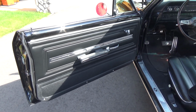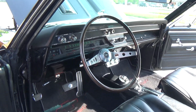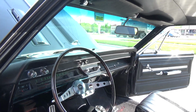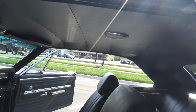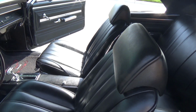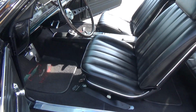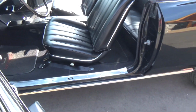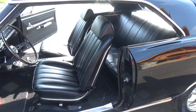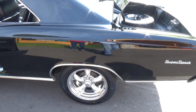Jambs are all real nice. Interior's all been redone. It's got an update with a nice tilt wheel. Headliner super slick, tight. It's got optional headrests, pretty rare for '66. Tell you, I really like the seats, the headrests on them in these cars. Just a cool looking setup.